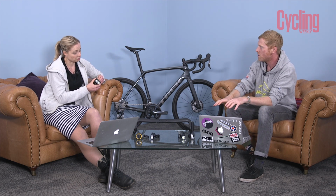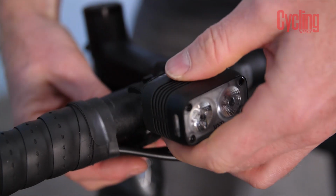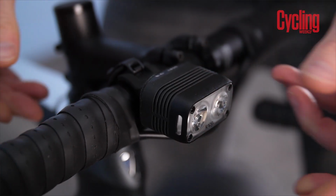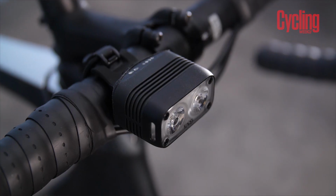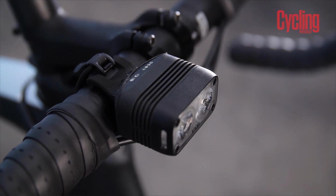So it means it doesn't take up a lot of space on your handlebars themselves. For riding as normal, it's pretty brilliant from that point of view. And it's a real simple system as well. It's almost like a little cam lock that just clips over the top, and it's pretty solid. So 600 lumens max. That is the lowest power setting we have here, but it's still a very usable amount of power. And we will compare the beams as well, just to see.